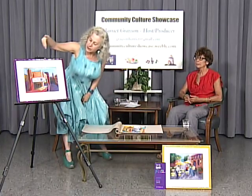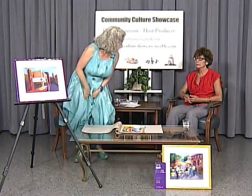Like this painting. This is the Guard Theater in New London. I do some local work. I have a strong feeling about the Guard. I love what they do. I love the way it's been rehabbed. I love the people who run it. And so I wanted to show how it felt to look at this gorgeous deco building in the middle of New London.